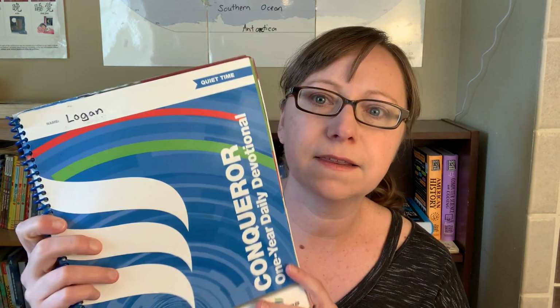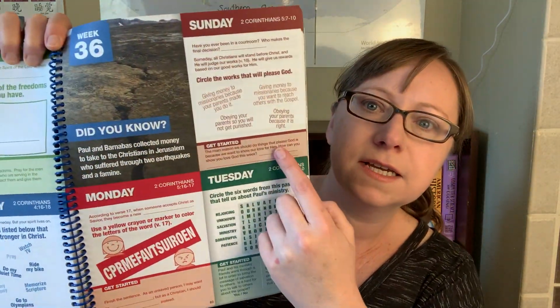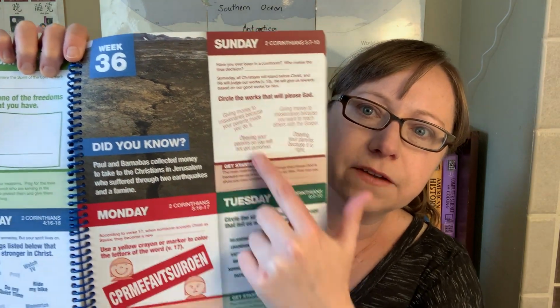Okay, so for devotions, like I said, we have our new Bibles that we're using, and all of my kids are doing something from Word of Life. It's like this. This is the grade 3 and 4. So the boys are using the grade 3 and 4 level. And each week, each day has like a little tiny bit to do. So they read a verse there and then they kind of answer the questions.